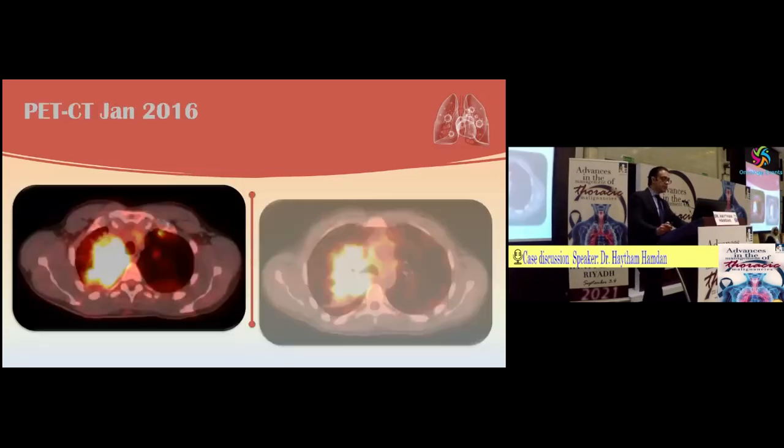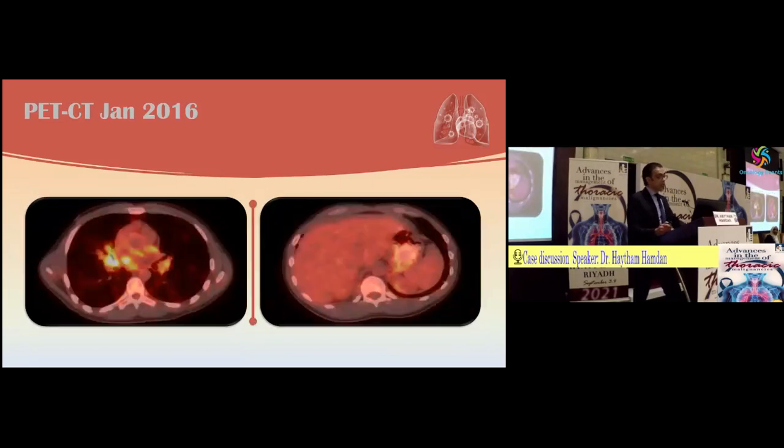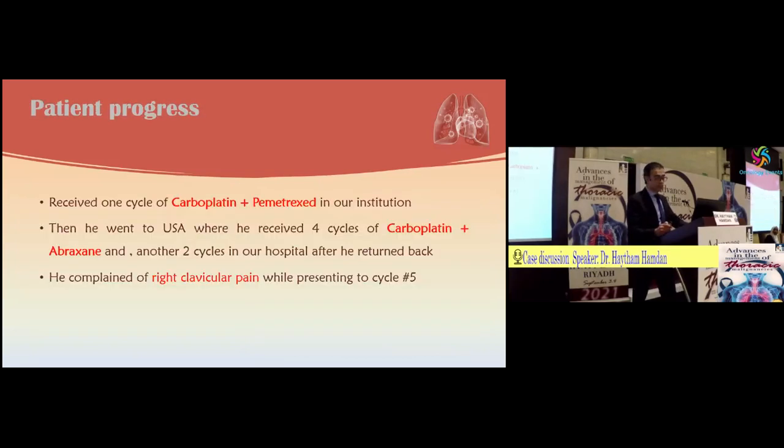Here you can see the PET-CT scan, which was done for staging purposes at the time. It's clear that there is a hypermetabolic right upper lobe lung lesion, no intra-abdominal metastatic deposit, the mediastinal lymph node, and here the bone deposit as well.